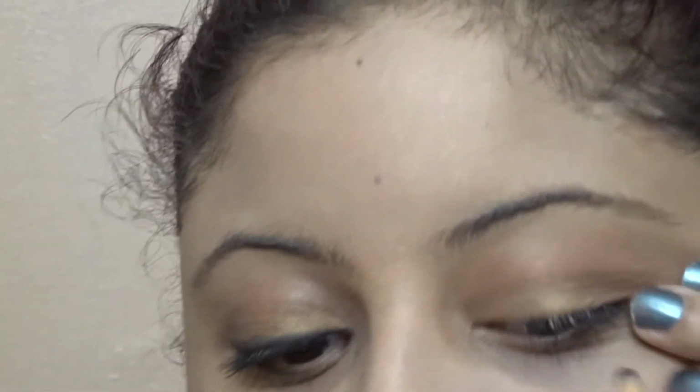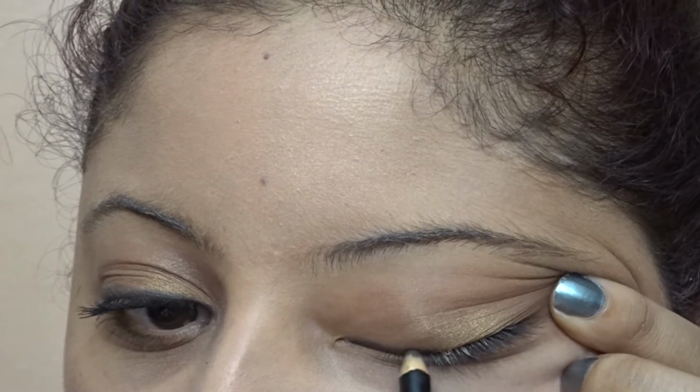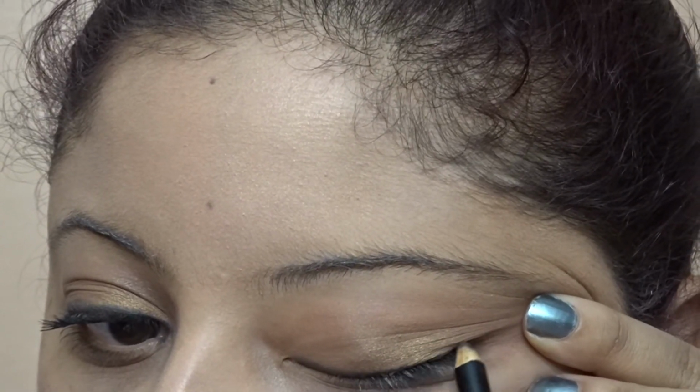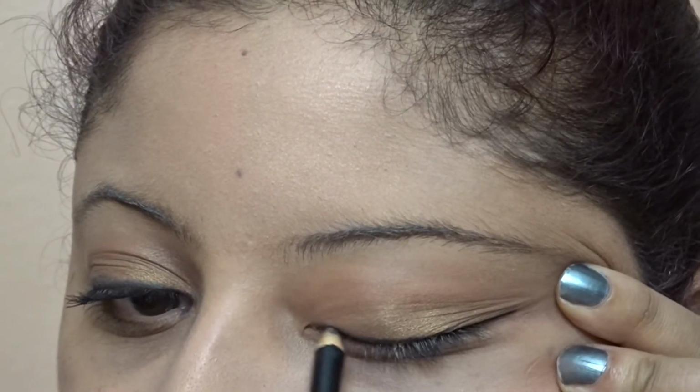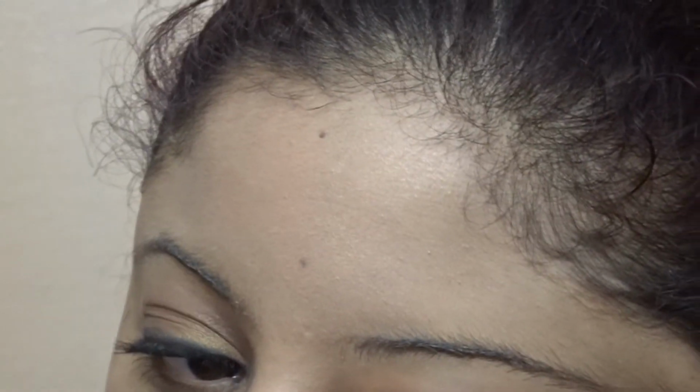Then next for eyeliner, I'm using Essence Kajal Pencil Black. For mascara, I'm using Double Decker by Butter London.